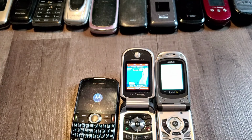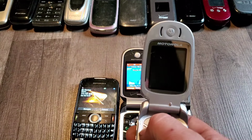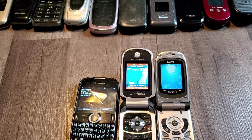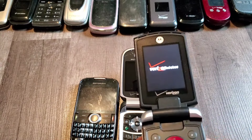Let's see, here is a Motorola V400. Man, Motorola phones are just dying left and right, so that one's no power. Here is another Motorola. Need to back off of it. There we go. It is the Motorola V750. Alrighty, and there it is. It should turn on. Indeed it does.